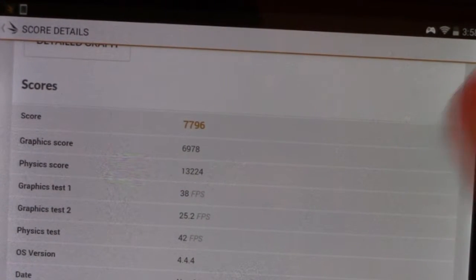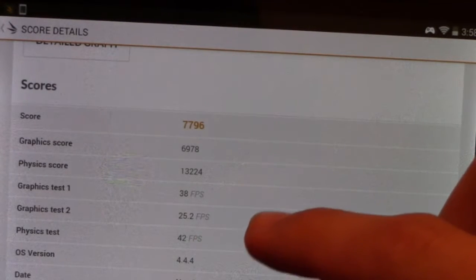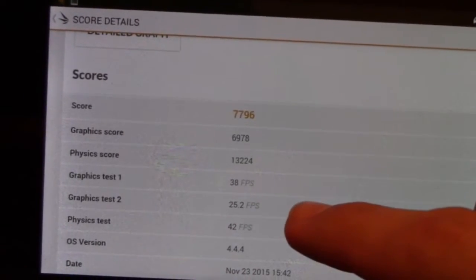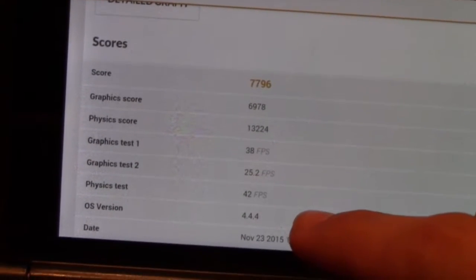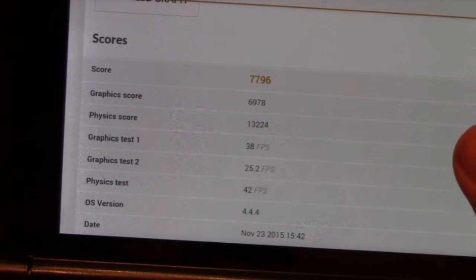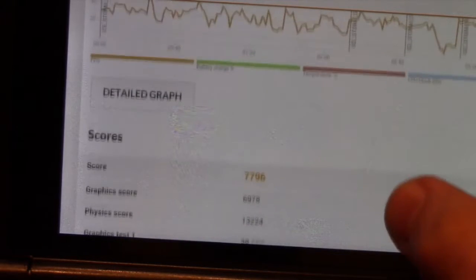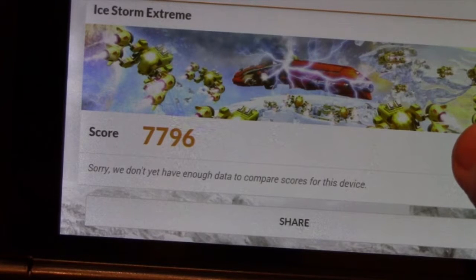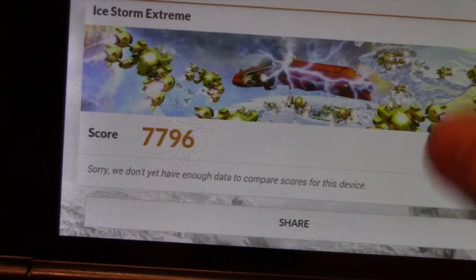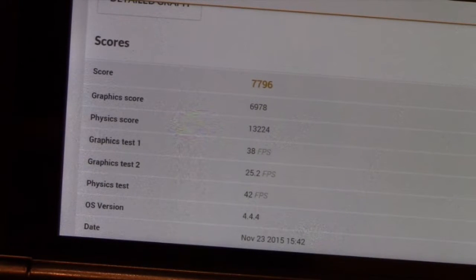So the score, we have a graphics test. The FPS graphics test 1 is about 38. Graphics test 2 is about 25. The physics test is 42. It's running Android 4.4.4. And I got a 7796. So not a bad device, just something where if it says 1.8, I really want 1.8 without overclocking it.